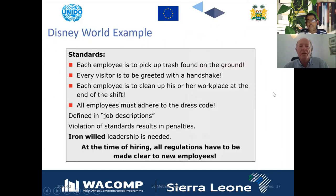There is an example in Disney World in Florida, where it's very clear all new employees receive very rigorous training. Each employee is to pick up trash that's found on the ground. Every visitor is to be greeted with a handshake. Each employee has to clean up his or her workplace at the end of the shifts. And all employees must adhere to the dress code. In other words, be smart, be well presented, so that we can all be proud of what we do in the organization. That can be defined in job descriptions.